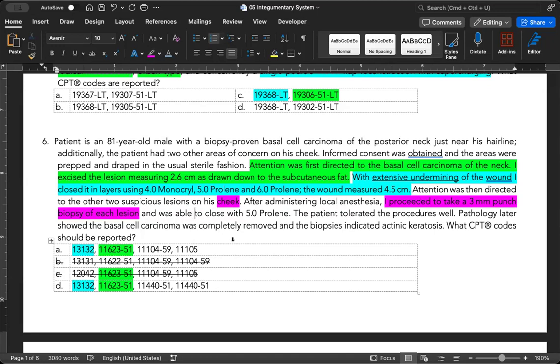Underneath biopsy, again, we're not biopsying the cheek. We're biopsying the skin of the cheek. So we'll go to skin lesion underneath biopsy. And then we did a punch biopsy. So what codes is that going to give us? Yep. 11104 and 11105.